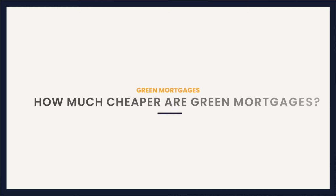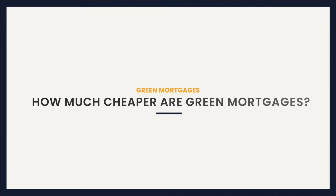I'm sure everyone would want to know how much cheaper are green mortgages. Like, what are we looking at rates-wise? Okay, so this is something you're going to be very careful about. It doesn't always mean that a green mortgage is the cheapest. For example, we might have a rate with a green mortgage which is say 1.5%, but we might have a rate as a standard mortgage, which doesn't classify as green, but that might be say 1.4%. So that might end up cheaper.